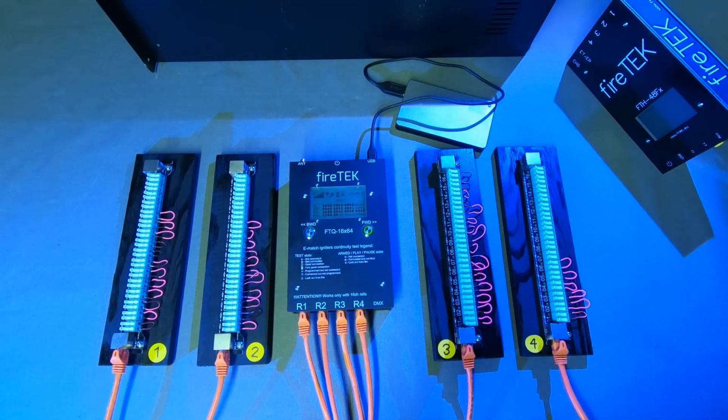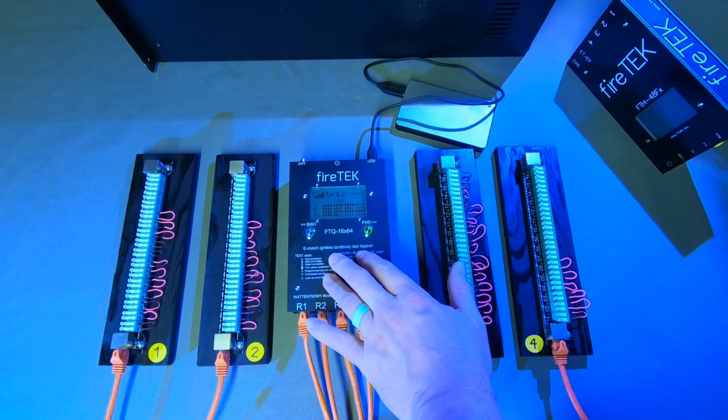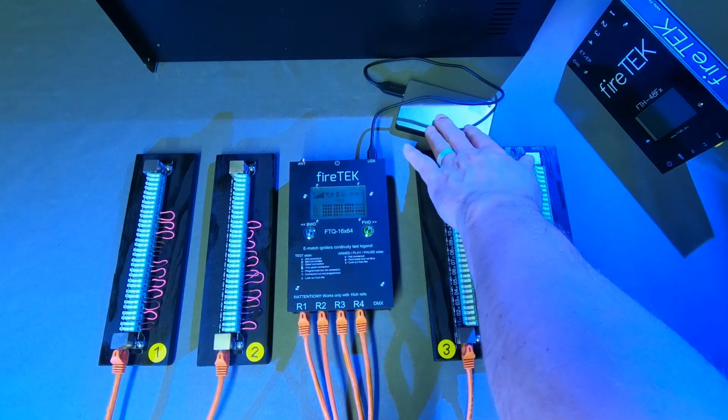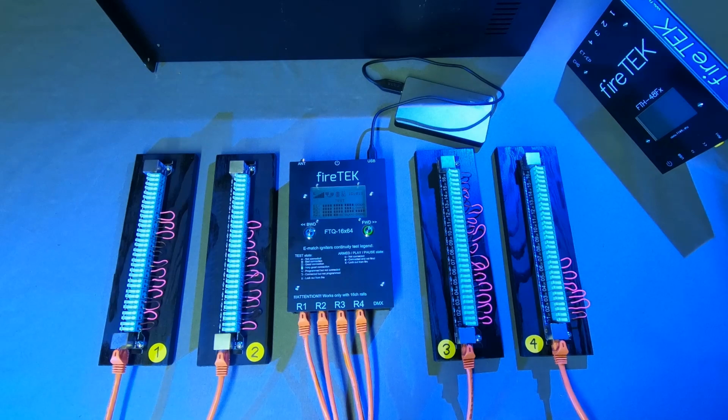Another convenient feature is that even if the internal battery is completely depleted, by plugging in the module or connecting it to a battery pack, you still retain full functionality of the module.